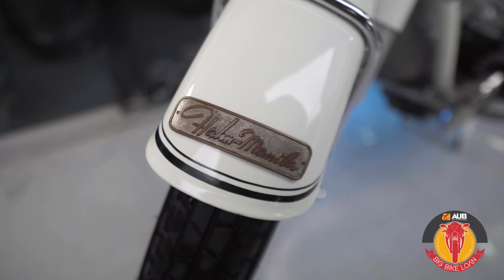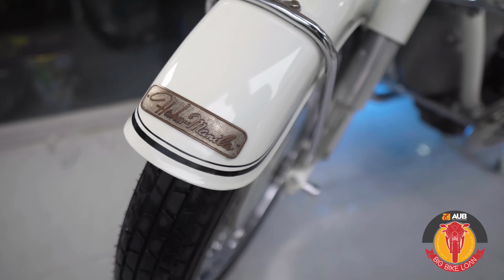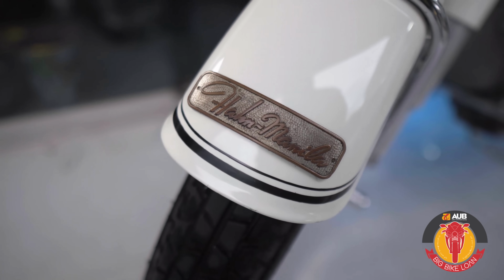If you look at this, no, makikita mo, this is the Han Manila logo. Han Manila was the official distributor of BMWs and other luxury European bikes in the 50s and 60s. And this is an original Han Manila unit. That's why I'm so proud to display this. So ang papeles nito, Han Manila pa, ang unang may-ari.